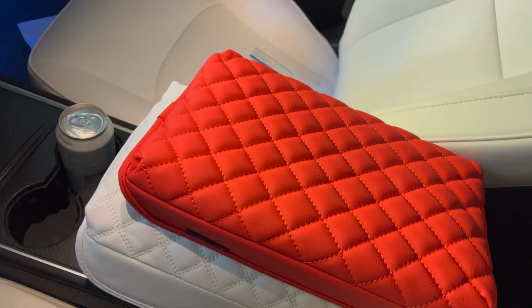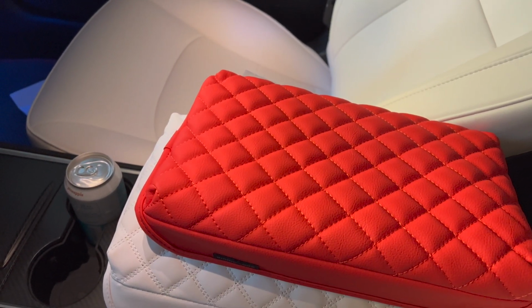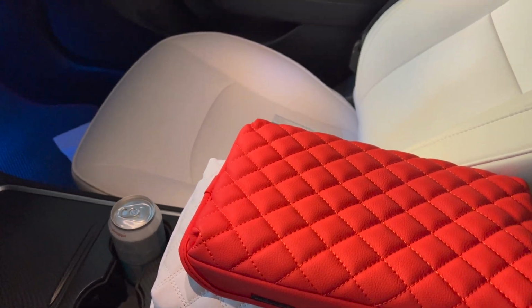Just a little bit of an update. This is what my car looks like right now. I haven't decided whether I want the white or the red one of these. Let me know which ones you guys think would look better in my setup. All right, I'll be back when my car finishes updating.